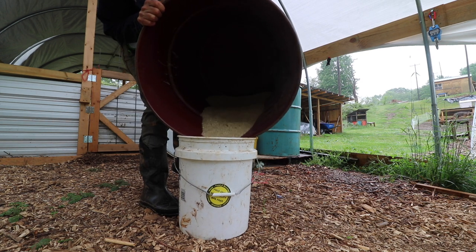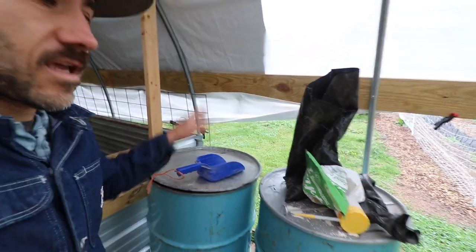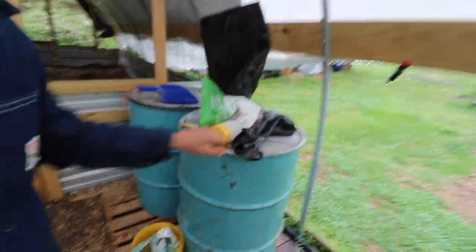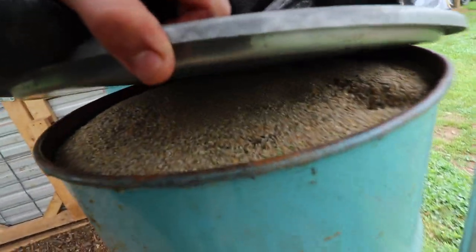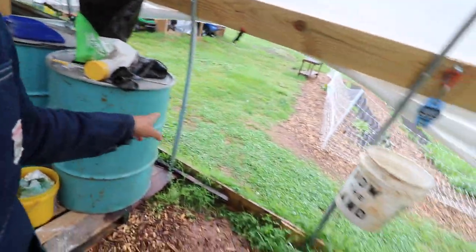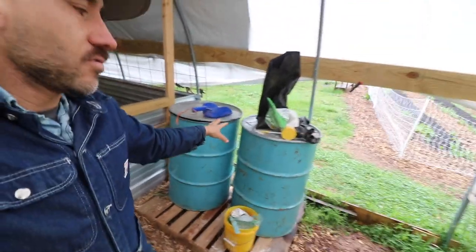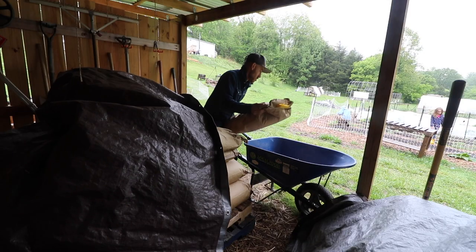All right, so this one's empty now. Good, because we have bags just sitting out there in the pallets that we need to put in there. This one's actually full. So next we're gonna dip into this one. This is the last of that one. So far we've gone through two of these, so 600 pounds of feed we've gone through.